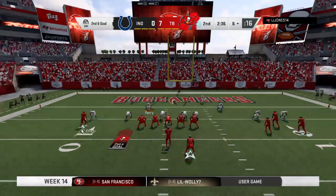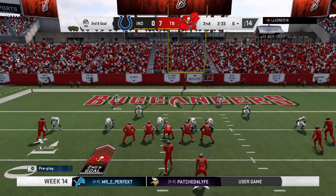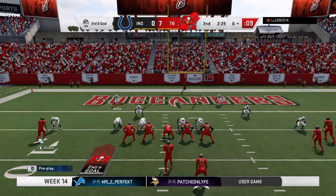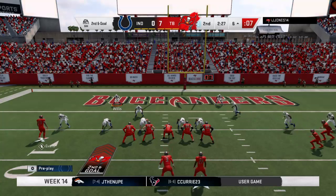Come on, boy. You better be ready. Don't be scared of it. Watch safety creeping. Safety's creeping. Check now. Flip it.